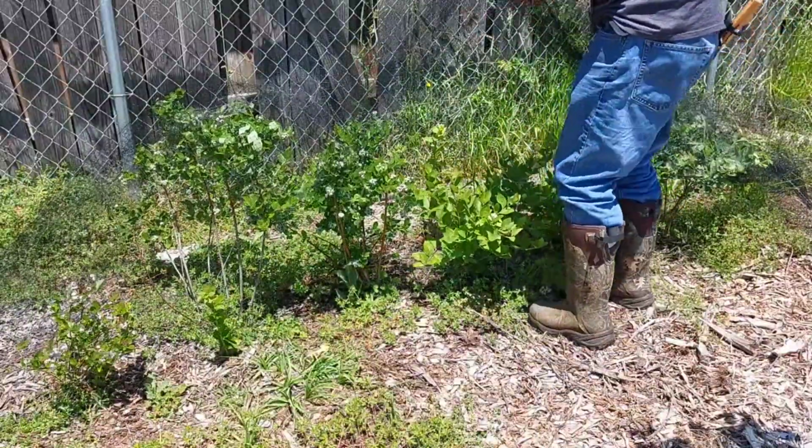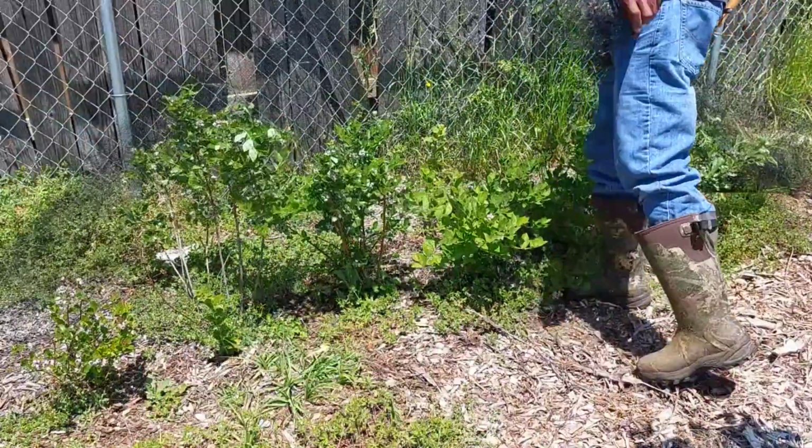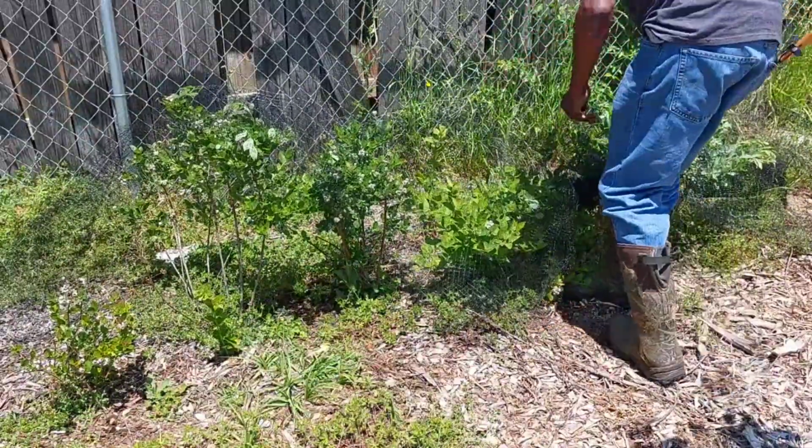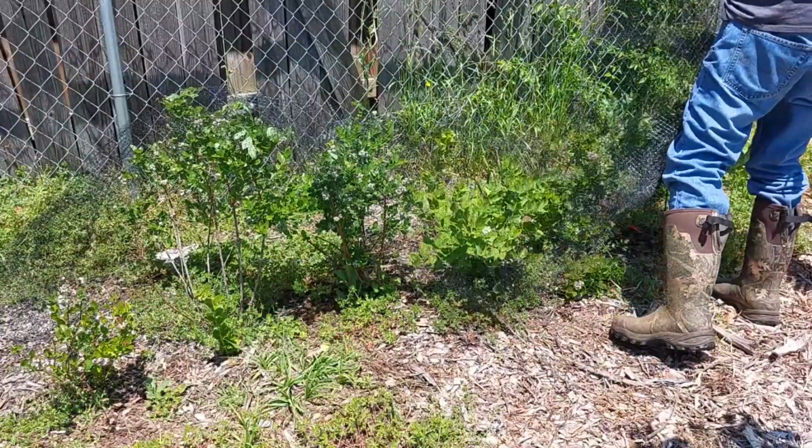Most times, the only thing I see people catching in this bird netting is snakes. If a snake get caught in it, they're gonna live there till they get a social security check. I'm not getting it out.